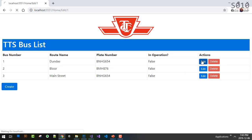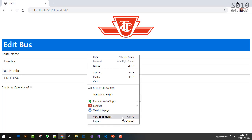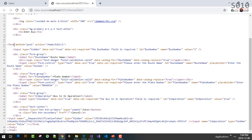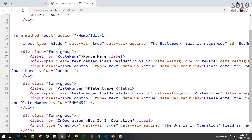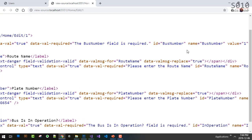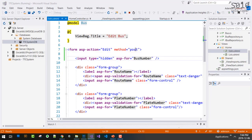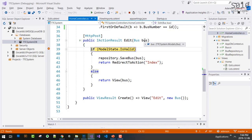Okay, so let's get the first one again. Let's have a look at the source code here. So I'm just going to right-click, view page source. I'm going to have a look around here. Look, now we have the form tag, and we have the input here. See, it's a hidden input called bus number, and now we have value 1. So it is there. We still have the breakpoints there. Let's see. Yes, we have. So let's make the change. Now let's look at the bus again. See, now we have 1 there.